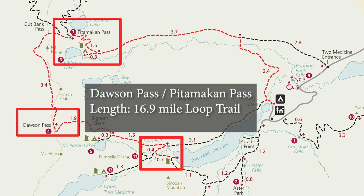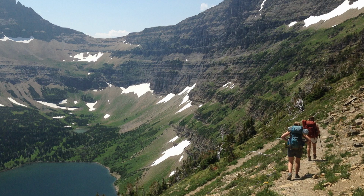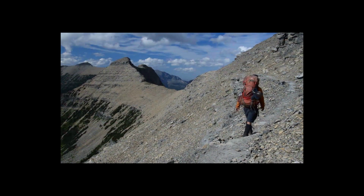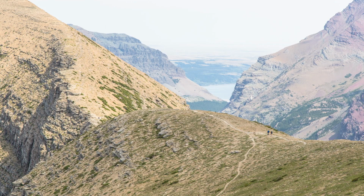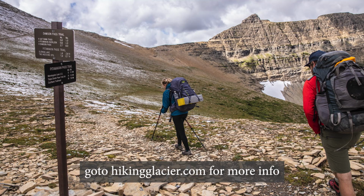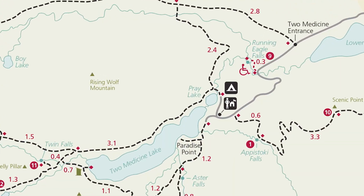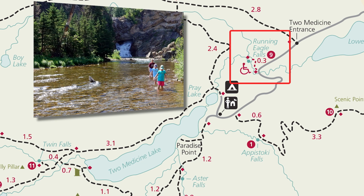Or you can combine them in a 16.9-mile loop trail with a net elevation gain of 2,450 feet. But the views up here are really nice. Most people take 2 days to do the 17-ish mile loop. And I'm not an expert on overnight trips, so if you want to do this, go to the hikingglacier.com website for more info.